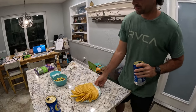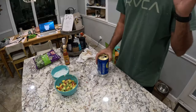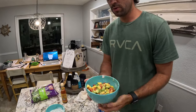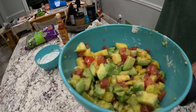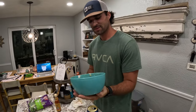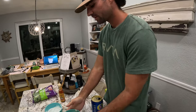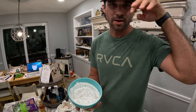We're moving along here. We've got our nice crispy fried-up taco shells. We have a beautiful avocado, pineapple, and tomato. A little slaw. Slaw? Sauce? Chunks? What do we refer to this as? I'd say a topping? Slaw. Yeah, perfect. And a beautiful cilantro lime crema to drizzle on top of our tacos.